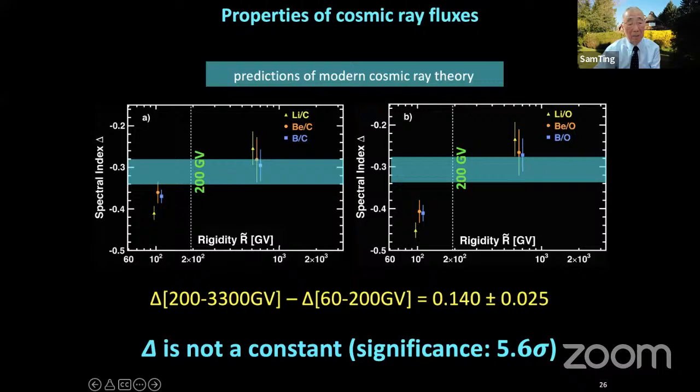And you can see below 200 GeV, lithium over carbon, beryllium over carbon, boron over carbon has one value. Above 200 GeV has a different value. Similarly for lithium over oxygen, beryllium over oxygen, boron over oxygen. And so they are not constant. Constant would be in this shaded area. The difference between the high rigidity part and low rigidity part is 5.6 sigma. And so boron over carbon is not a constant as a function of rigidity.